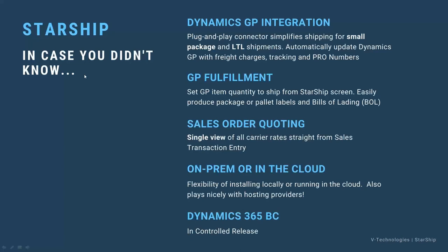StarShip's now available in both a traditional on-prem platform as well as the new cloud-based solution. You have the flexibility of installing it locally on your network or hosting it in the data center, or we now have a multi-tenant version that runs in the cloud and you can just open up in a browser.